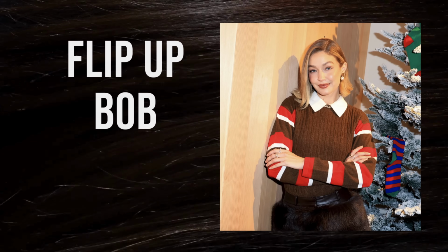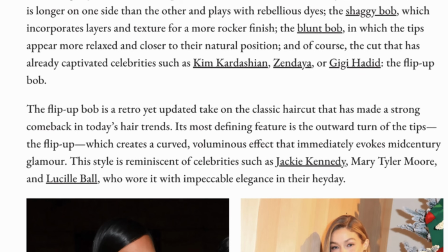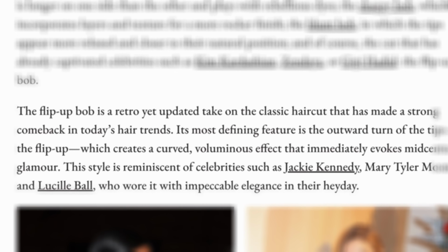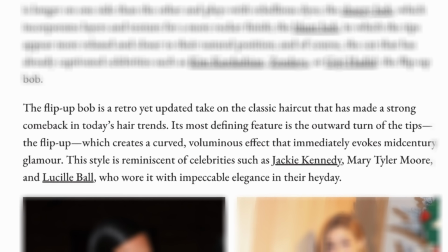They call it the flip up bob. They say the flip up bob is a retro yet updated take on the classic haircut that has made a strong comeback in today's hair trends. Its most defining feature is the outward turn of the tips, the flip up, which creates a curved, voluminous effect that immediately evokes kind of a mid-century glamour. I would definitely 1000% agree with that. This does have very much like that mid-century vibe, like I just said.